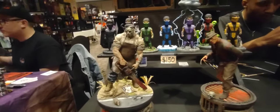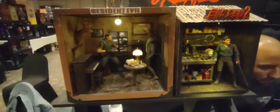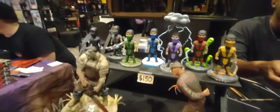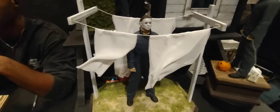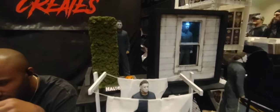You hand sculpt these, huh? Wow. So this gentleman here hand sculpts all these dioramas and everything you see on the table here. Look at the Evil Dead too. Look at that, man. Wow, what a magnificent job. How long does it take you to make these? It depends. Sometimes some of these are 100 hours worth. 100 hours? Sometimes. Wow. Here's Michael Myers behind the sheets there.